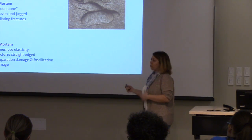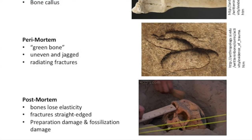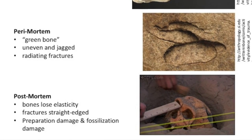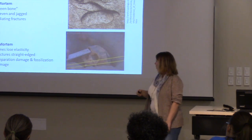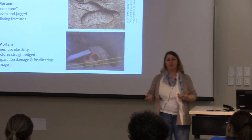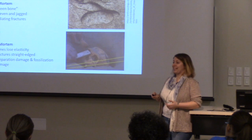Because fossils also become rocks, preparation damage also looks like the sort of damage you would do to a rock. You can see crystalline structure that's been modified afterwards. And I couldn't find a very good picture of that, but I feel like this is a pretty good approximation of some sort of post-mortem injury. I could watch that for days.